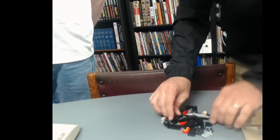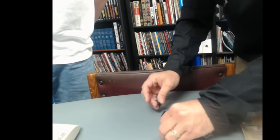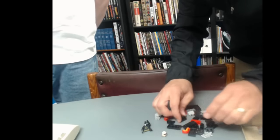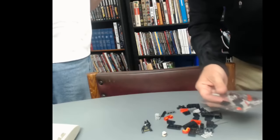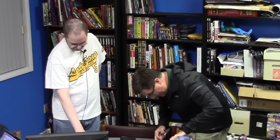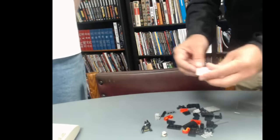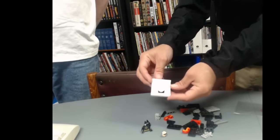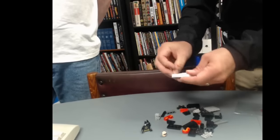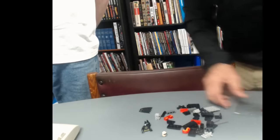All right, so I see. Is that his head? Well, this is his head. And there's his body and the cowl, which is always good. Oh, and see, that's stupid because it's in two separate bags. Maybe three. Where's the cape? There's the cape. I do like how Lego puts the cape in these little boxes so that they don't get damaged. Excellent. I always think that's a good idea.